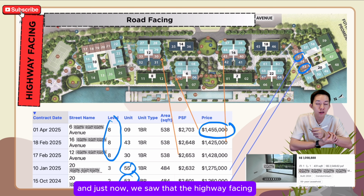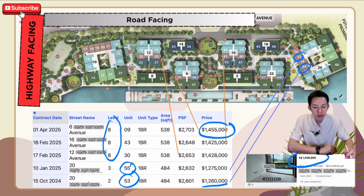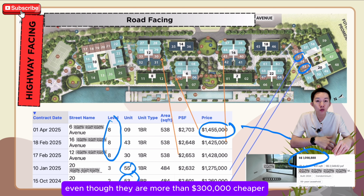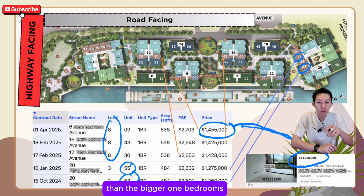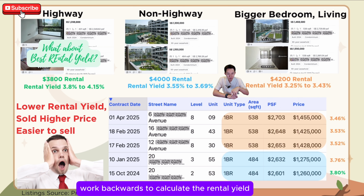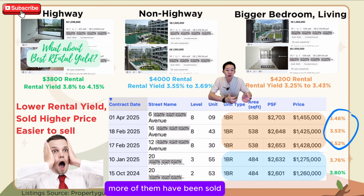And just now we saw that the non-highway facing are actually asking for below $1.1 million. In fact, none of the highway facing so far has been sold. None of them, even though they are more than 300,000 cheaper than the bigger one bedrooms. Isn't this shocking? And when we work backwards to calculate the rental yield, in fact the lower rental yield units here, because of the higher price, more of them have been sold. And they are sold at a higher price. And it's easier to sell even though the rental yield is poorer.